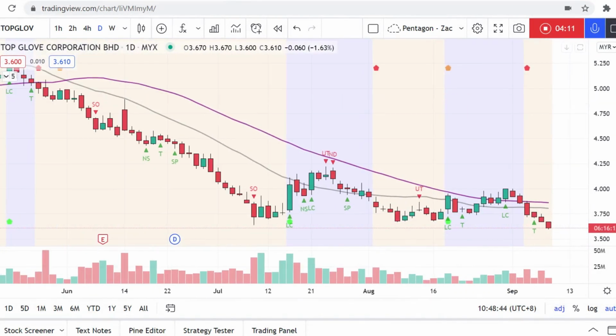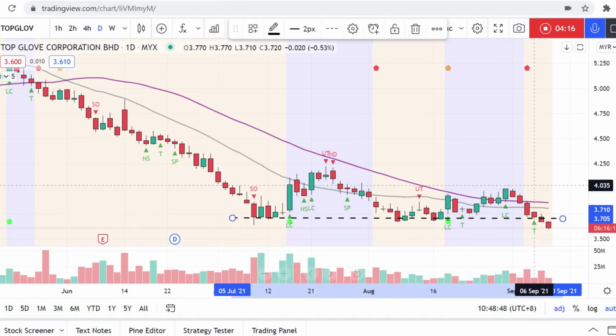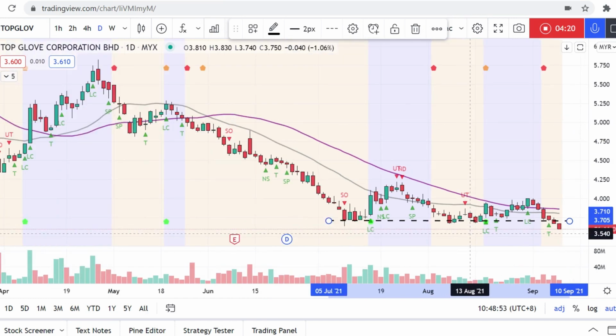Okay, of course now this is the main support. Seems like they are, I mean, the near support. Okay, they already broke below. So let's see how it goes.